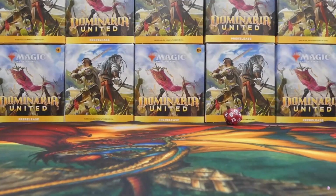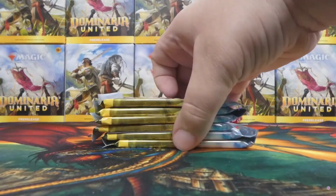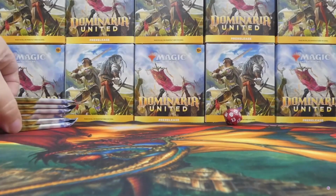This time I will go right into the pre-release kit openings because that is the next thing that we were able to do, was open pre-release kits for Dominaria United. And then we have the packs themselves, which is what we are here for today. So we will move those over to the side and we'll do those one by one.